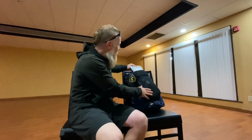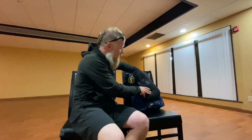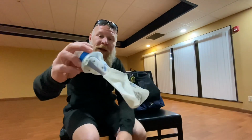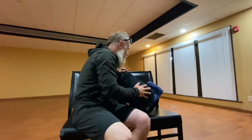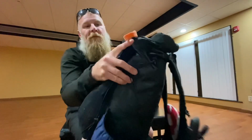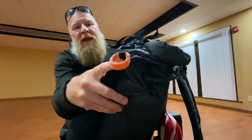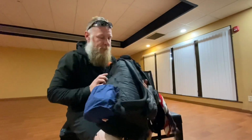In this mesh pocket right here, we've got the AWOL guidebook. I've got some stickers, cards and letters that people left me, and a permanent marker to sign the stickers. The Katadyn BeFree. This is a 1-liter bag with the filter. It screws right on top of this. So that's my water filter. This little Velcro thing on the side of the pack, I don't know if you guys can see it, I just hang my wet socks off this thing. So that's what that's for.